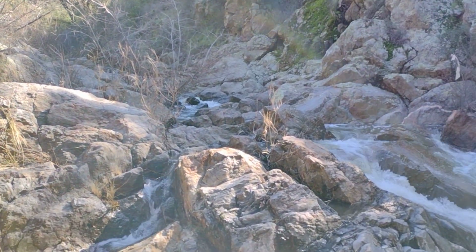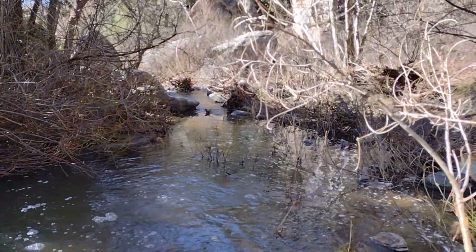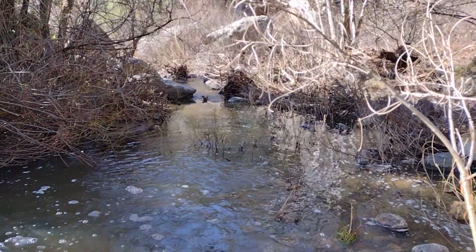And we're getting an absolutely beautiful waterfall here. Look at all that water. Wow. This is absolutely amazing.